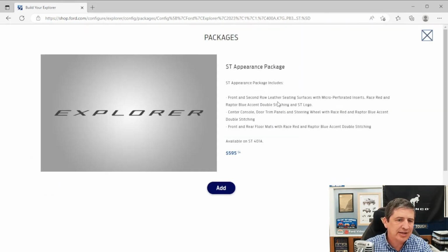But when we add that ST Appearance package, you're getting the front and second row leather seating surfaces with the micro perforated inserts, with the Race Red and Raptor Blue accent double stitching and ST logo. So this is going to upgrade and go from that silver stitching to that red and that blue stitching for you. It does take the center console, door trim panels, and steering wheel with Race Red and Raptor Blue accent double stitching as well. And then your front and rear floor mats with the Race Red and blue accent double stitching as well. So you're basically upgrading the appearance of the interior here with this package and giving you the accents, the stitching and such around the vehicle, instead of that silver being that red and blue stitching, as well as your floor mat upgrade. So that's your cost, $600.